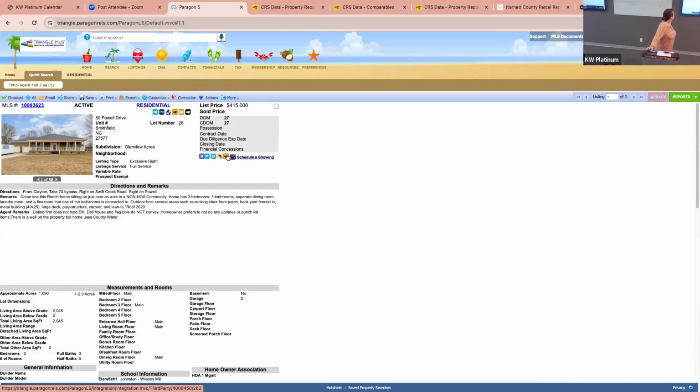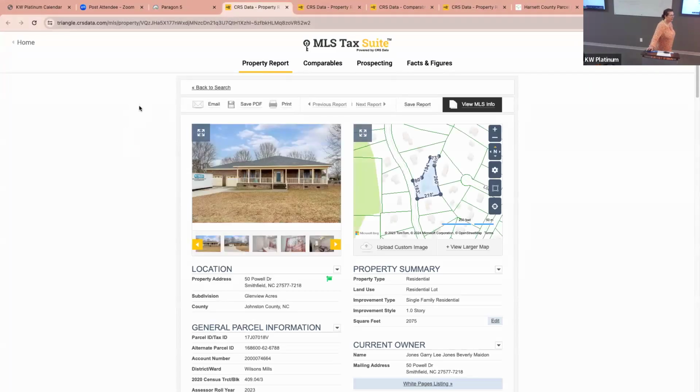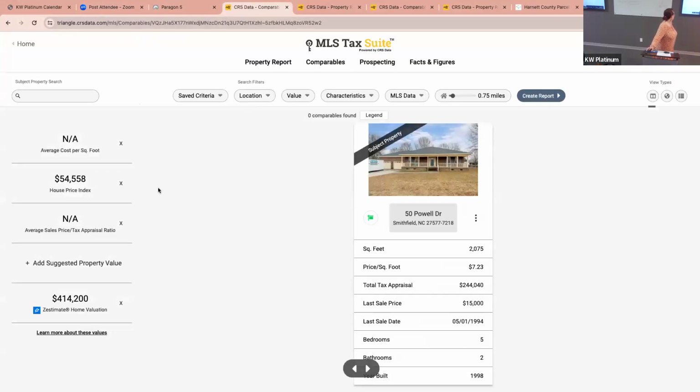Let's go ahead and pull what it looks like here. Great thing is that since it's already active, she already verified what the square footage was. So do we do 30 days back or 60? I would do 6 months. Okay. So the estimate on here says it's 414, you're listed for 415, so you're pretty close to your estimate.